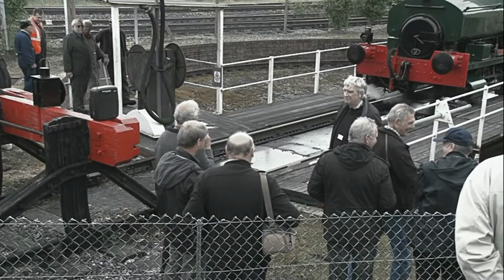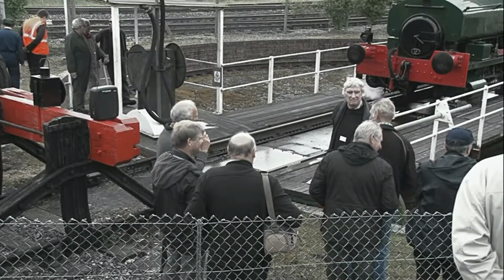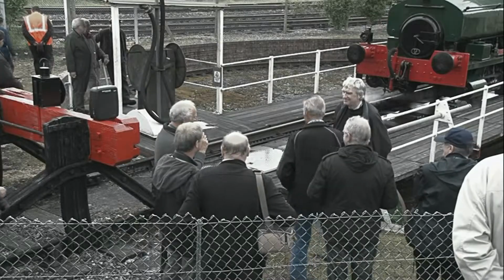And then we'll do a variety of turns for the rest of the afternoon. Thank you so much for coming to Yeovil Railway Centre.